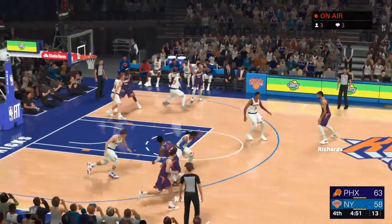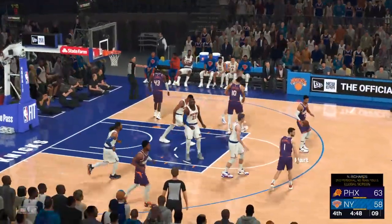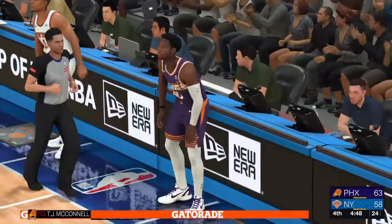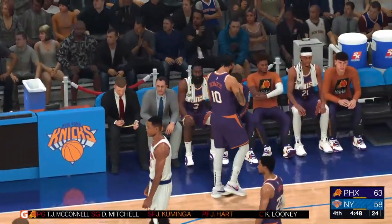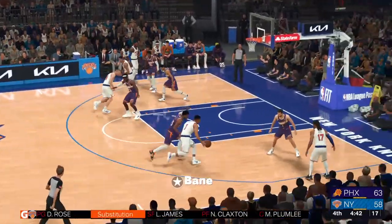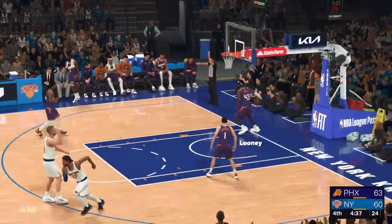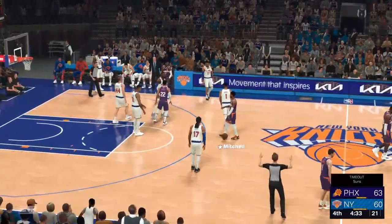Pass to Richards. And the call is going to be, yes, it is, an illegal screen. And not the most common call you'll see in the NBA, but hard to argue that pick wasn't illegal. It is really difficult to get your feet completely set, to stay completely still. It's almost surprising to me that it isn't called more often. Baines checked in for Kevin Herter. And Phoenix also making a switch. Kuminga's come in for Nick Richards.